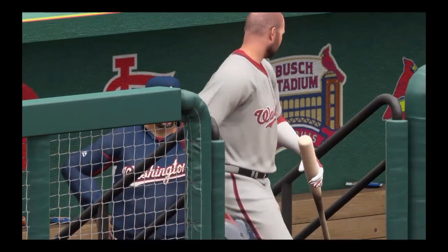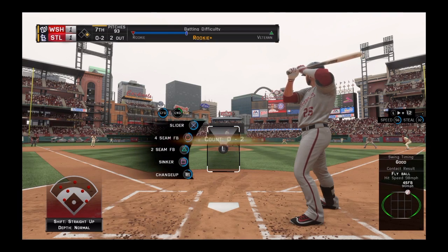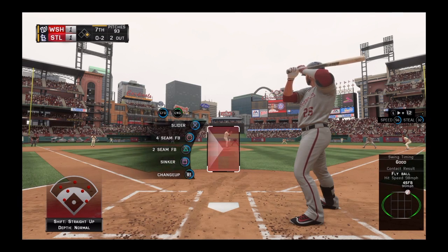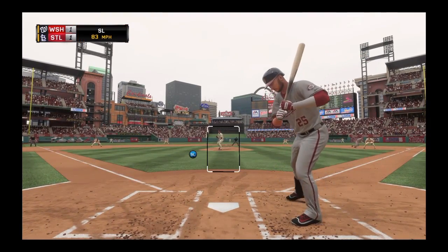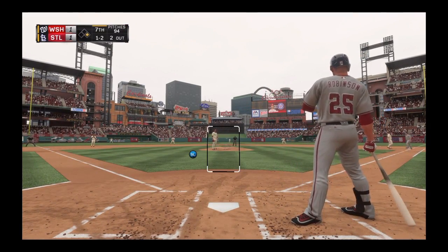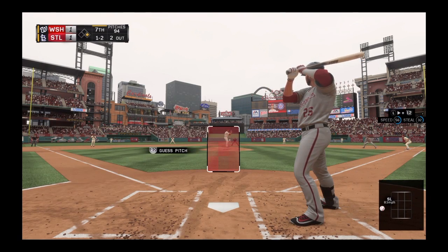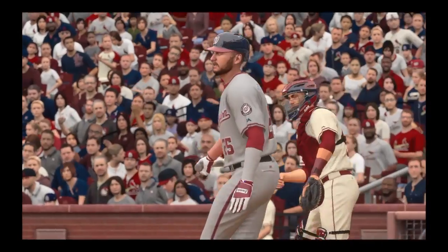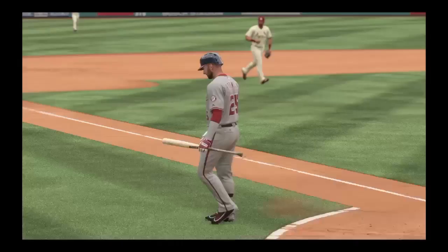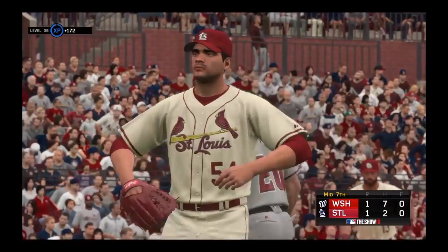Your attention, please. Number 25, Clint Robinson, will come on to pinch hit here in a big spot. Not a bad pitch there with 2 strikes, but it misses, 1 and 2. Got him swinging, and that will end the inning. Ladies and gentlemen, it's time for the traditional 7th inning stretch. The Nationals lead 1, the score remains deadlocked.